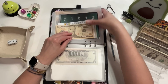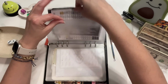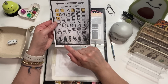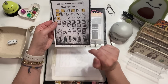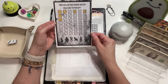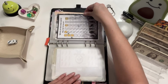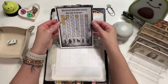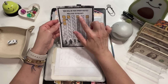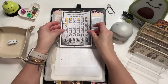And let's go ahead and just move on to the next category. Oh my gosh, I loved this challenge. Let me see if I remember. This is coming from Fluttery Creations on Etsy and Flutter Creations on Ko-fi. And I don't know if I got her first name, otherwise I would have written it on this challenge. So this is a cute freebie that I got, Happy Meal. And we are Who Will Be Your Spooky Bestie? Roll a die to find out. So it's kind of like a spooky roll and race. I'm so excited to play this one.